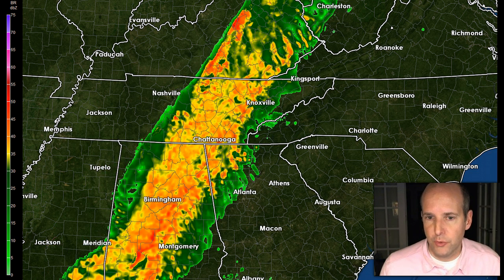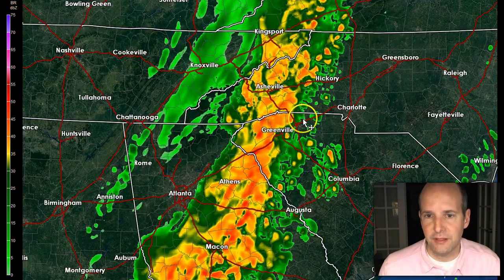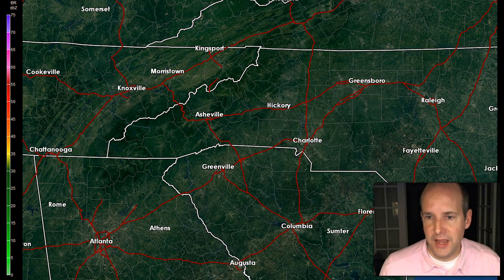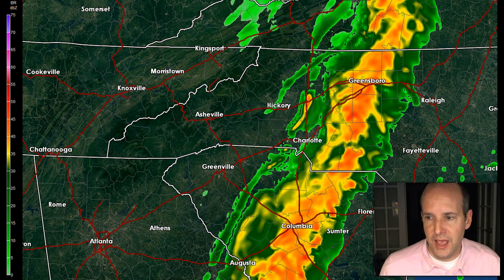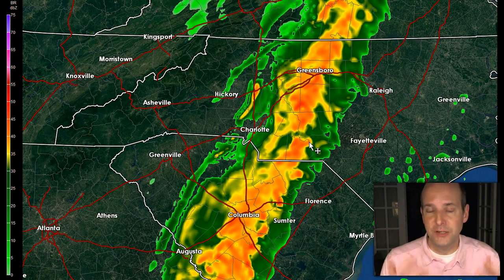So we'll go towards 7 a.m. tomorrow morning. This is 7 a.m. The line is beginning to fall apart, but it's still holding its own. Still a lot of wind. This is 8 a.m., 9 a.m., 10 a.m., 11 a.m. So that gives you a good idea. Between 7 and 10, that's how far it moves. And again, the main threat is going to be damaging straight line winds. I do expect some trees to come down, some power lines.